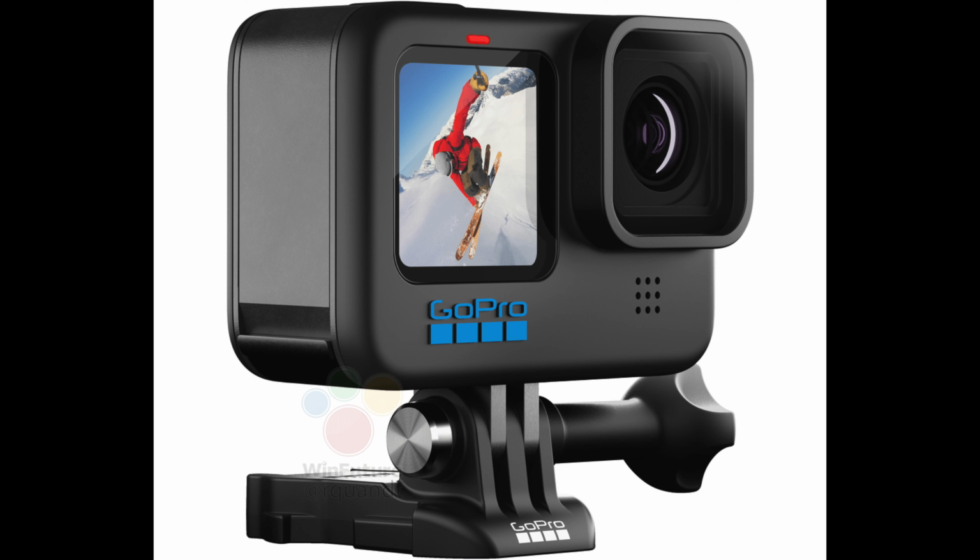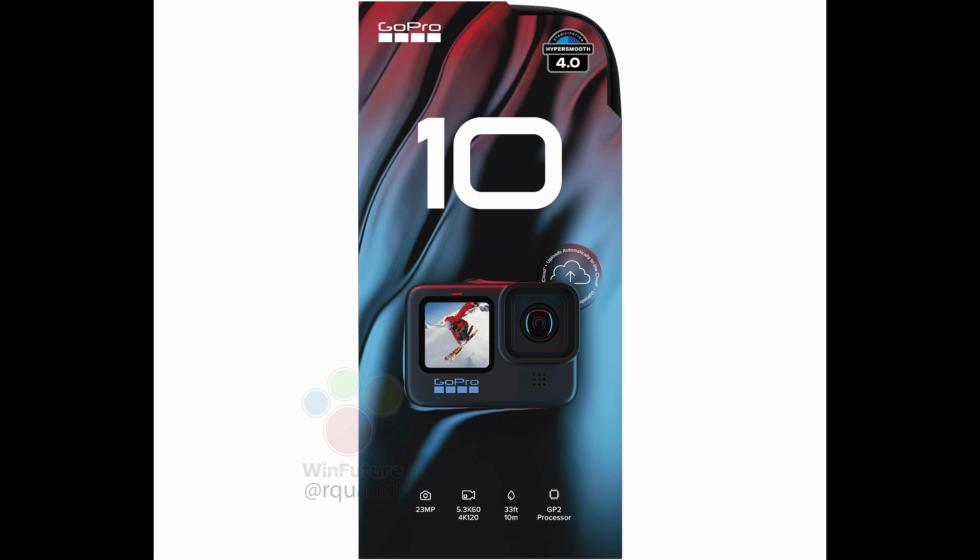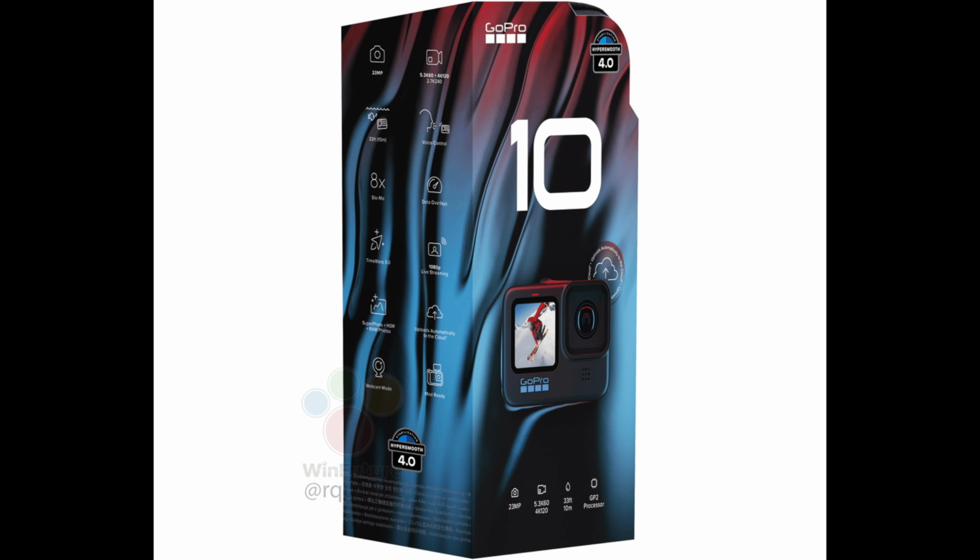The good news comes printed on the camera's package, which is also very similar to last year's one. There is a new chip built in, the GP2. This new processor allows 5.3K video at 60 FPS, 4K at 120 and 2.7K at 240. This means 8 times slow motion with a 2.7K resolution.